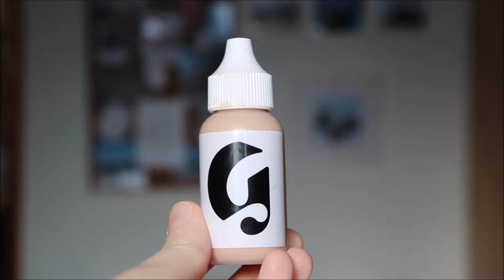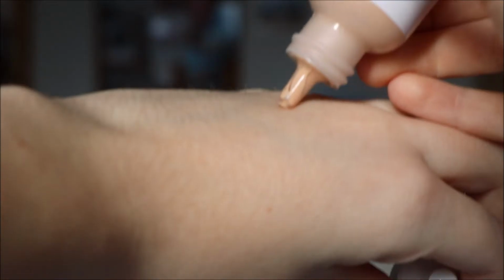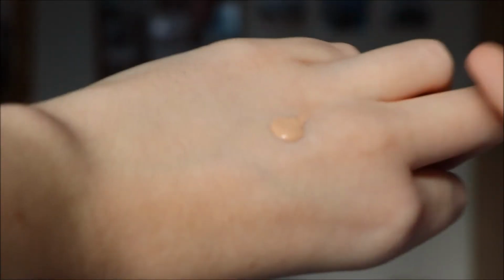The other thing I find about this product is my skin gets quite oily during the day, and this does not help with that. The texture is very liquidy, and I'll insert a clip so you can see the texture. Very, very liquidy. Definitely not for my skin type, which is why I haven't really used it.